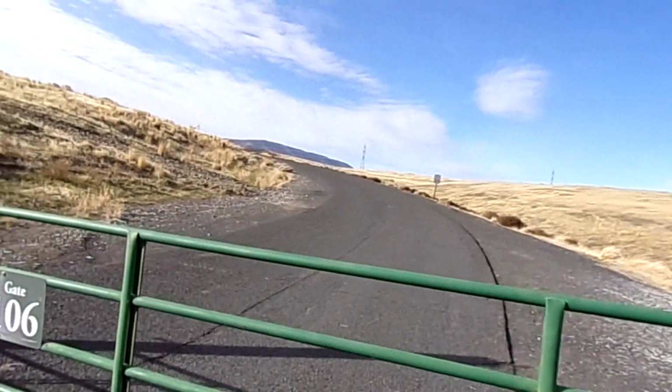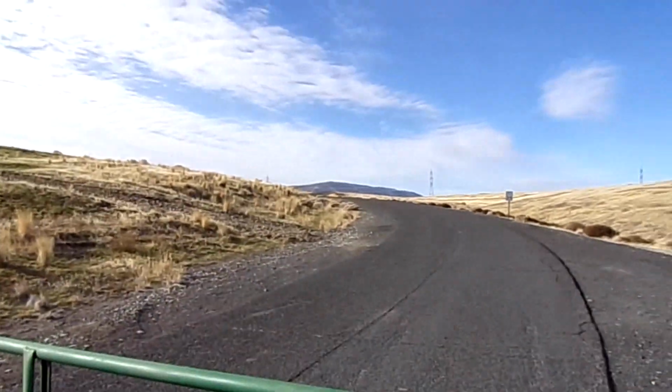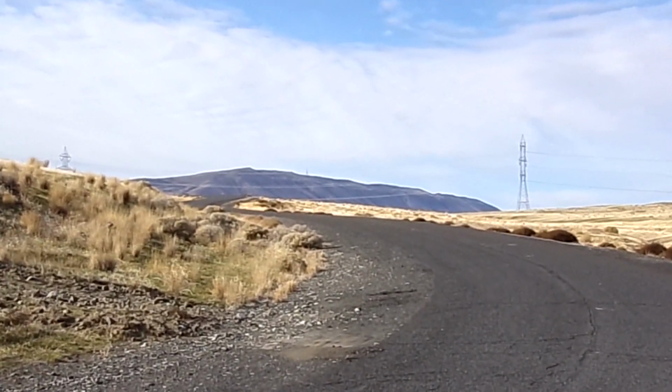Here I am at the front gate of Rattlesnake Mountain. Alrighty, way up there you can see Rattlesnake Ridge. Going here.